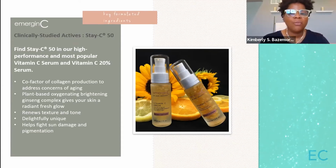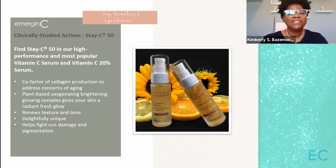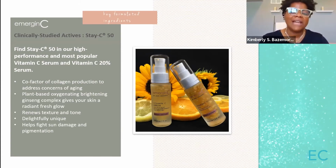And we have those wonderful C serums, as I mentioned, that are our top sellers for men and women of all ages. Who needs a vitamin C? And especially our vitamin C, everyone. Can't go wrong with that one.